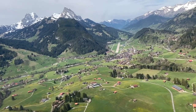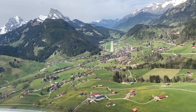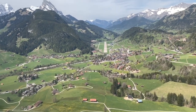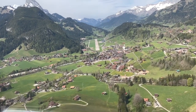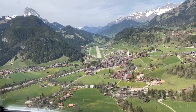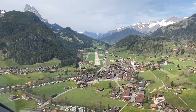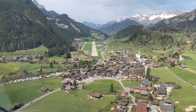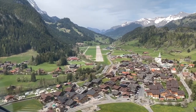Sink rate. That's gonna tell us sink rate, because this is a steep approach here. Sink rate. Pull up. Okay, the terrain. Pull up. That's the system, because of our steep approach angle here.